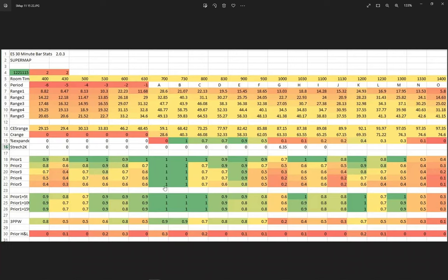This is a critical column. And this says that we have 100% probability to take out the prior 1, 2, 3, 4, 5 periods. And I'm going to show you what that looks like on a chart in a minute. Stacked ones, we call this stacked ones. Stacked nines, 90%. This is the land of milk and honey in trading. This is what you want to see.